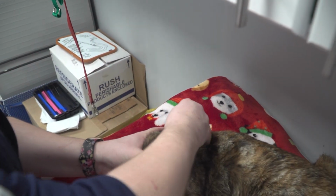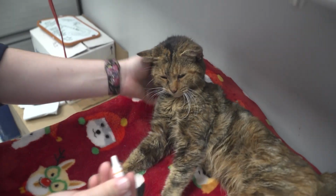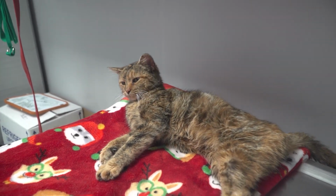And this is a topical, and this just goes as close to the skin as possible, just right on her back. I know. Now she is protected for a month. So next month she will get another treatment if she is still here.